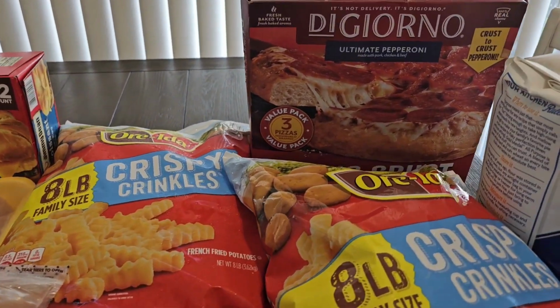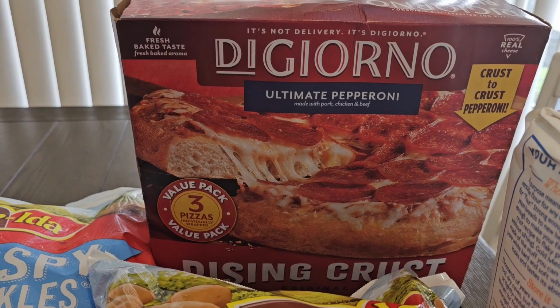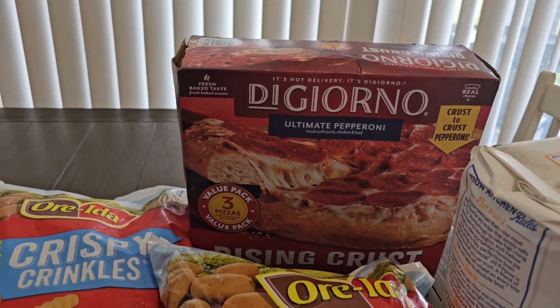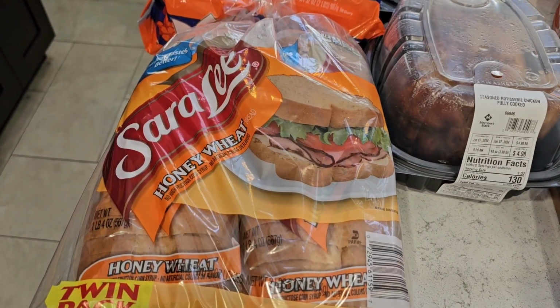Anyway, right over here, we have a box of DiGiorno pizzas. It's 3 pieces in here. This is the pepperoni flavor. Okay. And then over here, guys, we have our bread.